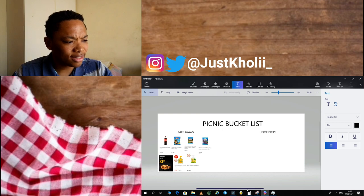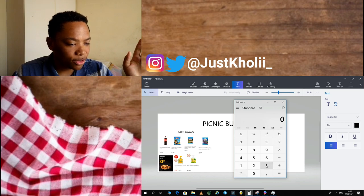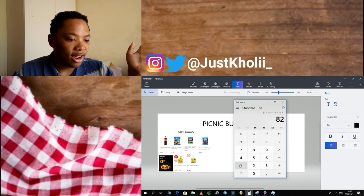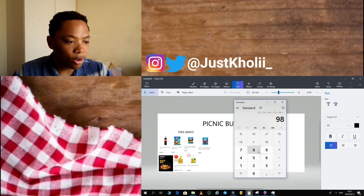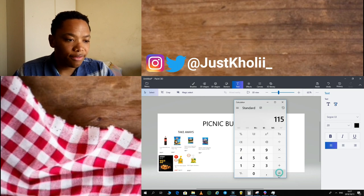bucket list. So before I get into the other one, let me first calculate this one. Okay, so the Chicken Licken is 37 bucks. The apples are 14 bucks. The bananas are 16 bucks. And then the Coke is 15. Simba is 16. And then the two sweets is probably around 17 bucks. Yeah, so it's 115. So I can add something else as well.